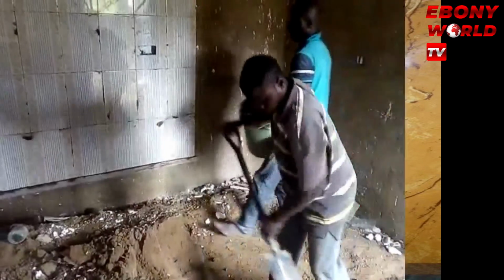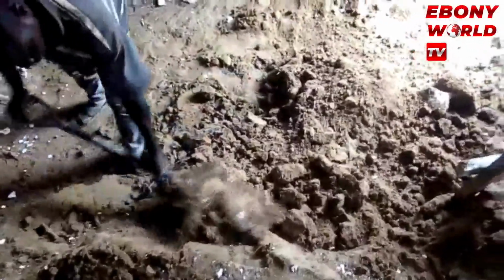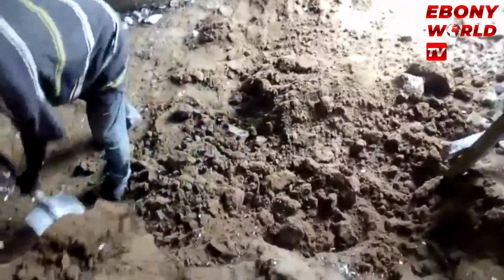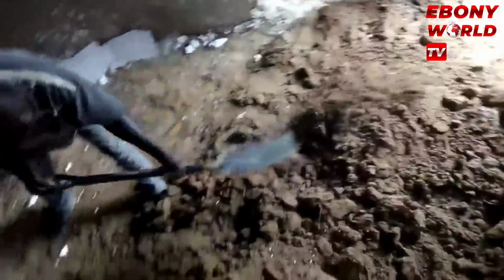Right. That is the beginning of the job. When the place was in a rough state, this is how your property will look before the tiles go on it. Look at the floor. This is the preparation of it. Your property will be like that in a rough state. That is the rough nature of it.